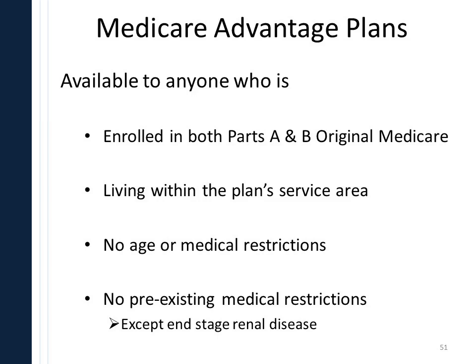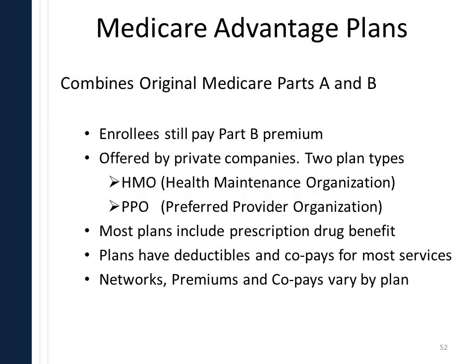You must live within the plan's service area, so different areas of the state would offer different plans to different people. Generally here in Columbus, the plans that would be offered would cover folks in Franklin County and possibly county that touches Franklin. It all depends. You'd have to check. There are no age or medical restrictions, so that you're never going to be asked about what your past health history has been. There's no pre-existing medical condition restrictions with the exception of end-stage renal failure. You're still going to pay your Part B premium to Medicare, and there's two basic versions of Medicare Advantage plans that are offered.